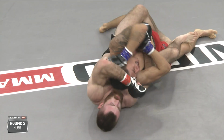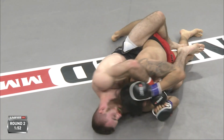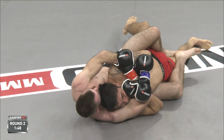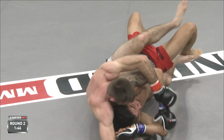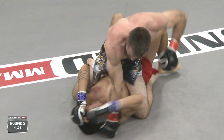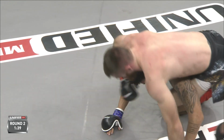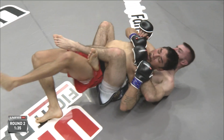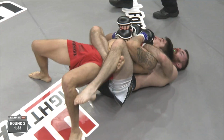Good control from mount, moving in here, ground and pound, little strikes. Henhawk has to do a better job of not just reaching back. Yeah, you're getting hit, but you've got to worry about having your neck exposed. Bonin coming back around on top. Yep. The most dominant position in many people's opinion, rear naked choke attempt. Nope, my bad. He was trying.